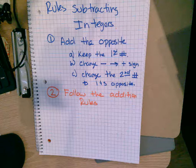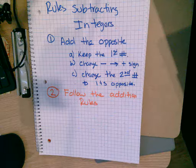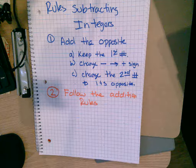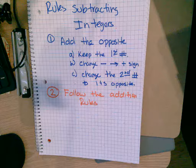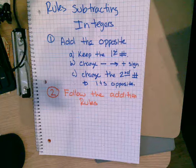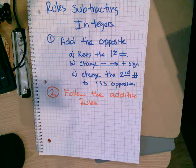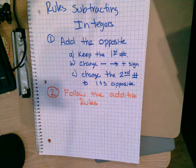Dulce, let's go back to the first one. Dulce, can you hear me? Okay, cool. So the first one says 5 minus negative 21, right? Do we change the 5? No. So go ahead and type it. We're going to write down the problem in the box. Type in 5 plus, because I don't like that subtraction sign, so let's put a plus sign. Now, the negative 21, what's the opposite of negative 21? Type it in. Negative 21.